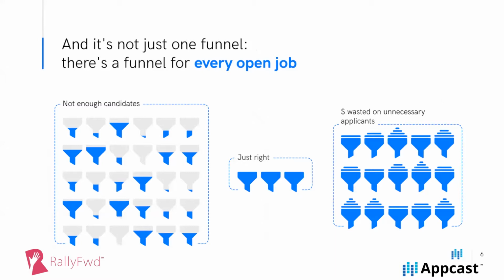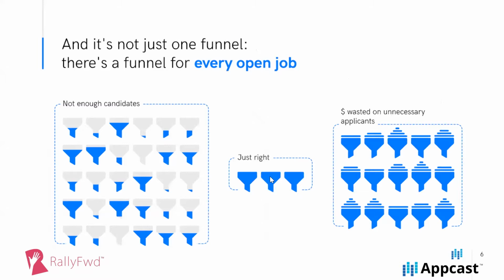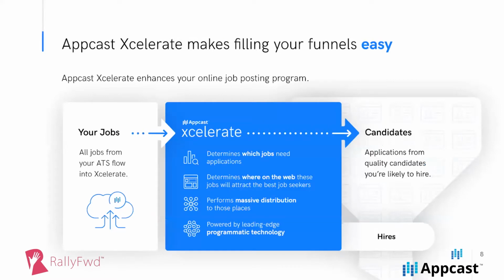To complicate even more, while you have some jobs where you can never have enough candidates, over here with the empty funnels, many of our customers have some jobs that are easy to fill and left unwatched would get too many applications, wasted spend. Appcast Accelerate, which again launches today, May 6th, makes filling your funnels easy with the right type of candidate. It can work within your current strategy or be the foundation of a new strategy.